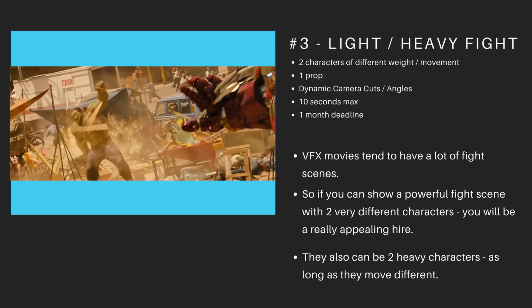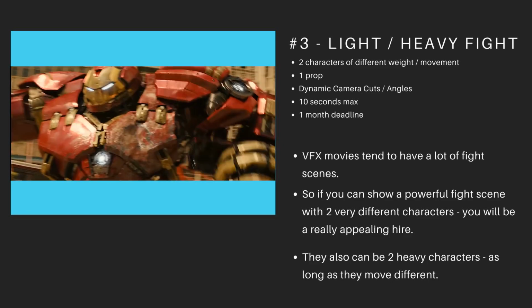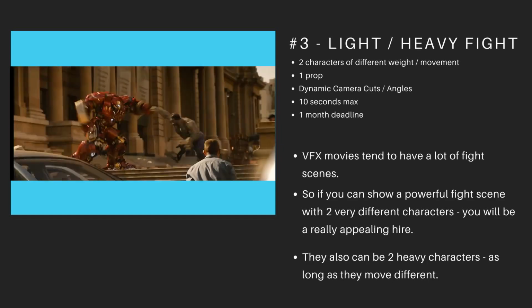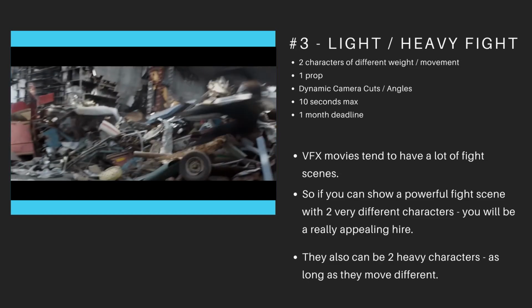I say that this is a light and heavy fight, but it could be 2 heavy characters that just move completely differently, like the Hulk and the Hulk Buster, for instance. One has jets as a robot suit, and the other is this monstrous creature. So as long as you can show the key differences between these two characters, you really show a good range for your reel.